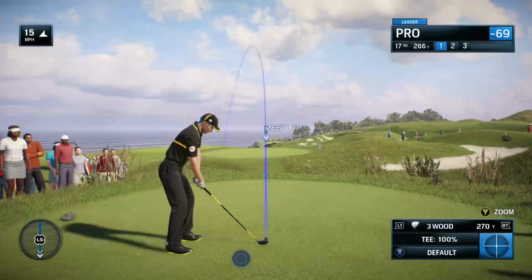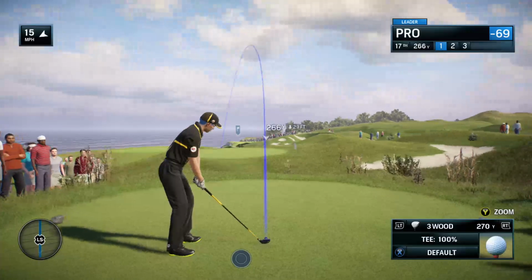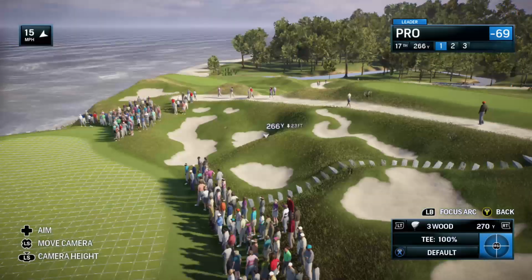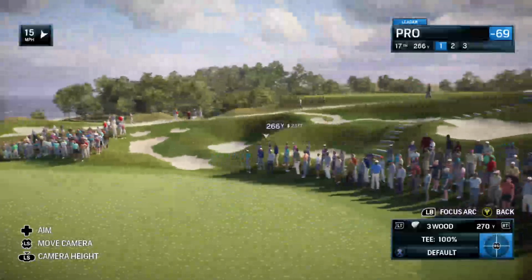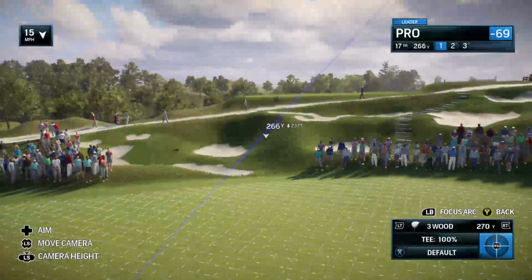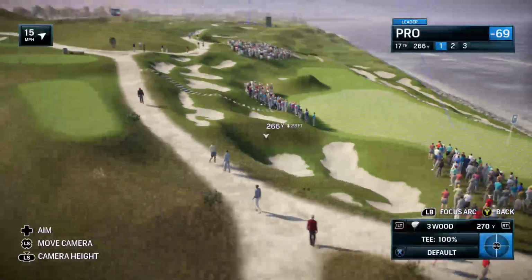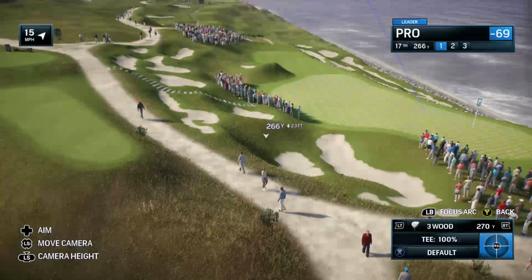17th now, and if you have a club that goes 250 yards on a good line, bust it out right now. And if anything, you want to aim it just a hair to the right. It pays to be a little cautious here because of that mound on the left. It goes down some 20 feet below the level of the green.